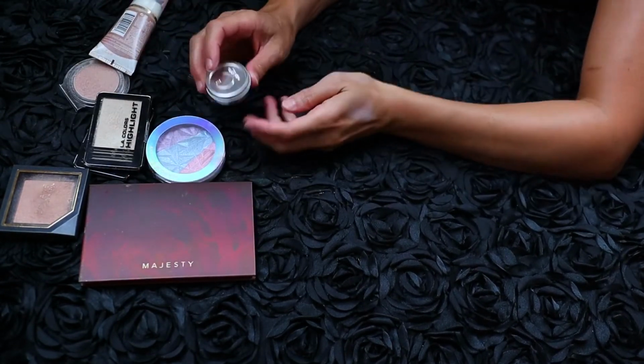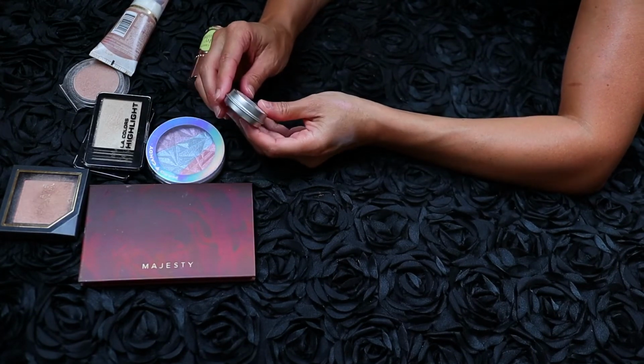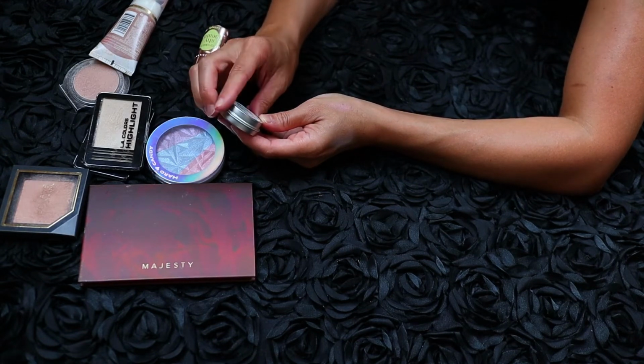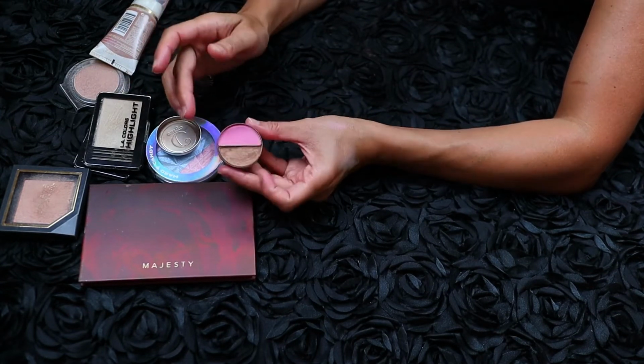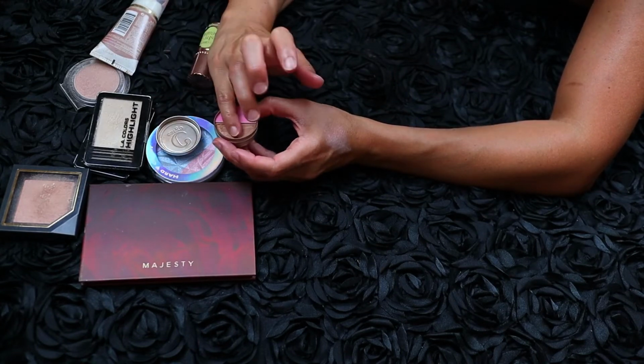Okay, so I kind of missed this with the blush and the bronzers. This is a Cargo deluxe sample blush and bronzer duo. The blush is in Catalina and the bronzer is in medium, and I got this a couple years ago in a beauty subscription, and it's really pretty. I actually really like this a lot. I use this quite a bit.